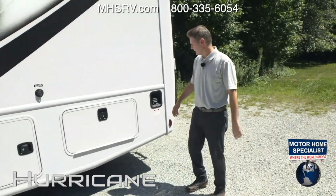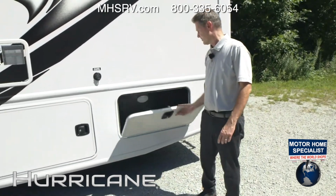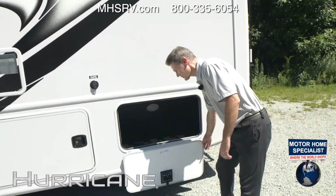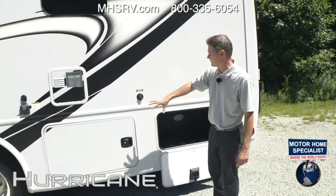Getting to camp requires gas. 80 gallons goes in right here. Oh, another storage bay. Yes, I told you there was a ton of storage on here. We got a lot of connections. We're going to go over each and every one of them.